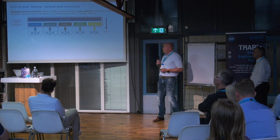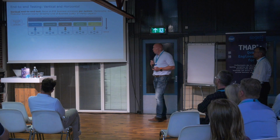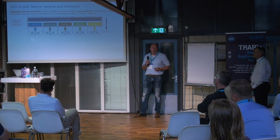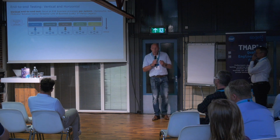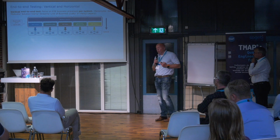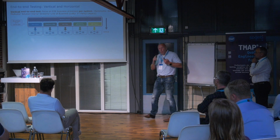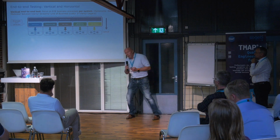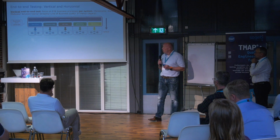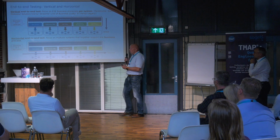When we look at end-to-end, we actually have two flavors. We have vertical and horizontal end-to-end. And the vertical, it says here on the screen, in this process we have 5 examples. So when we want to do the real horizontal end-to-end testing, we need to make sure that the verticals work: my web portal is working correctly, my Salesforce is working correctly, my SAP is working correctly. As soon as I have confidence that these solutions are working fine, then I can actually move to my business process.